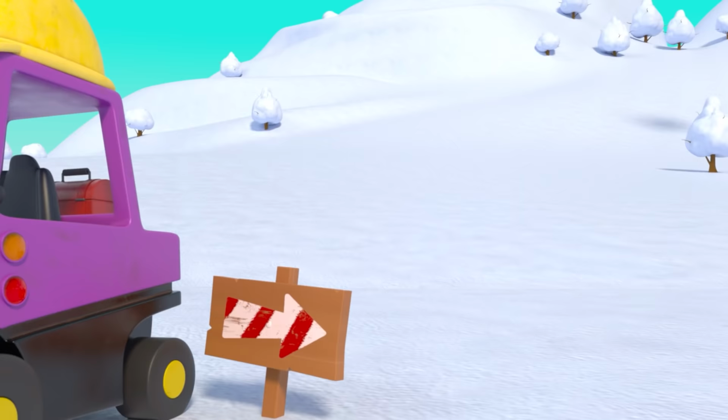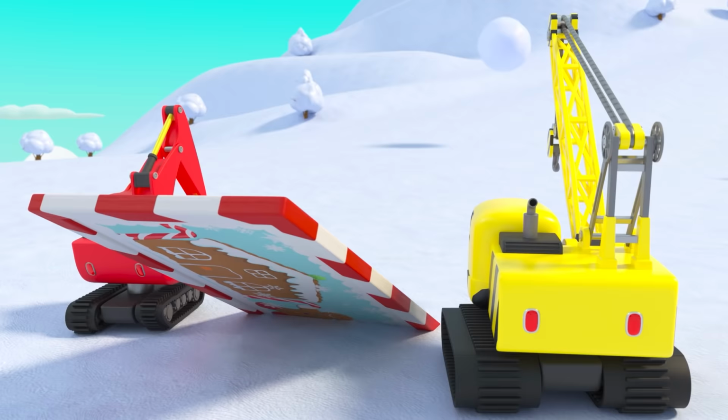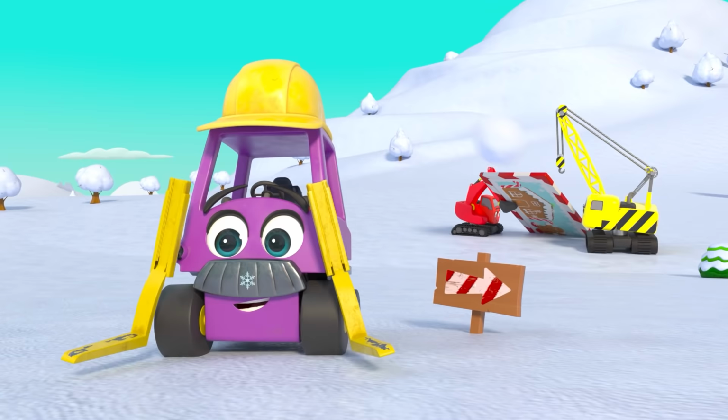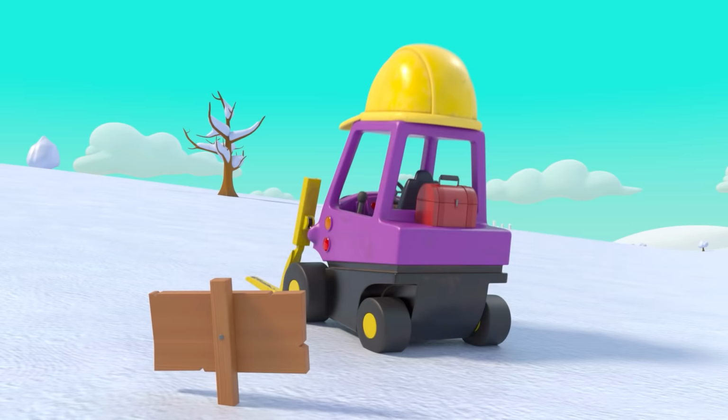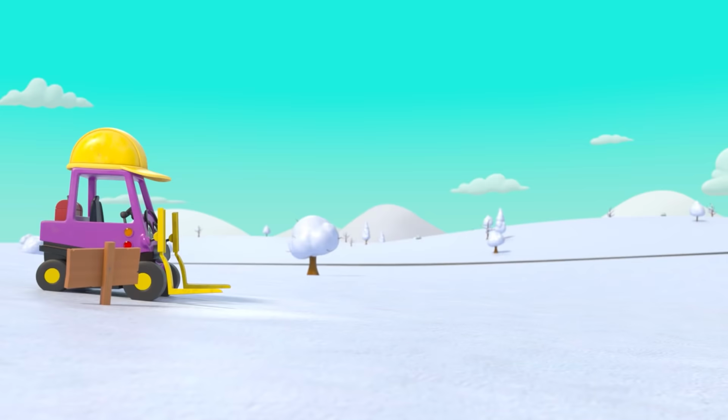Now they're ahead of the snowball, they can use the sign as a ramp. It worked! Brilliant idea, guys! Phew! Digley and Dazey saved the day, just in time. And Mr. Rubble didn't even notice anything was wrong. Great work, team!